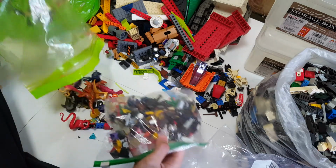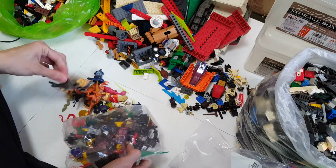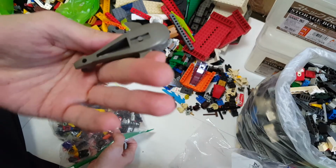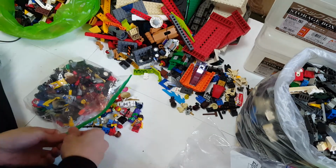This is a bag inside a bag mechanism. Oh, there's a shark too, even a shark, but a shark without the head. This is a classic old dark gray color shark, but there's no head. I need the head. Okay, just open it up.